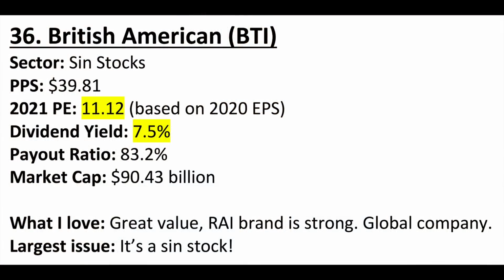I like owning sin stocks because the dividend yield is really high. Even though this one has rallied a bit, the starting yield is still 7.5%. PE is 11 based on 2020. I had to look backwards for this because I don't have forward EPS estimates on this. And so payout ratio is high, but that's understandable for an industry where they're just trying to get cash out of the company and to the people who own it. So government can't go after it.